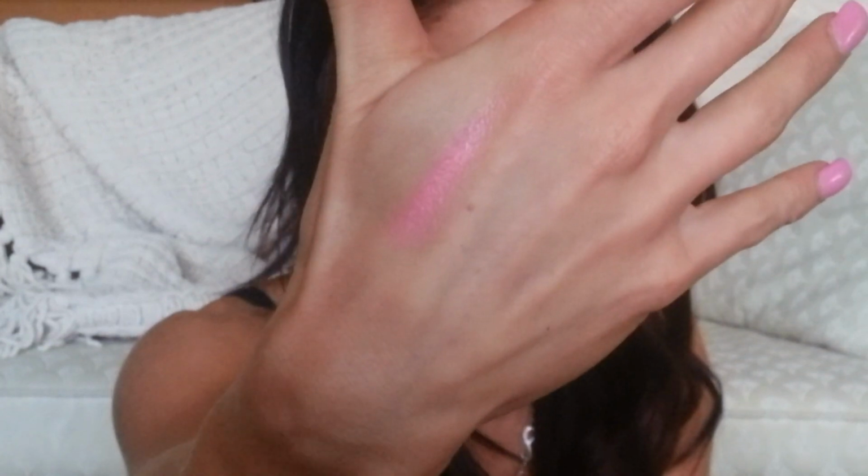I love it. It's creamy. It's not shimmery or anything. It is actually a matte color. So I really like it. And eventually I will figure out where or how I'm going to wear this. But I think it is just way too pretty not to buy it.